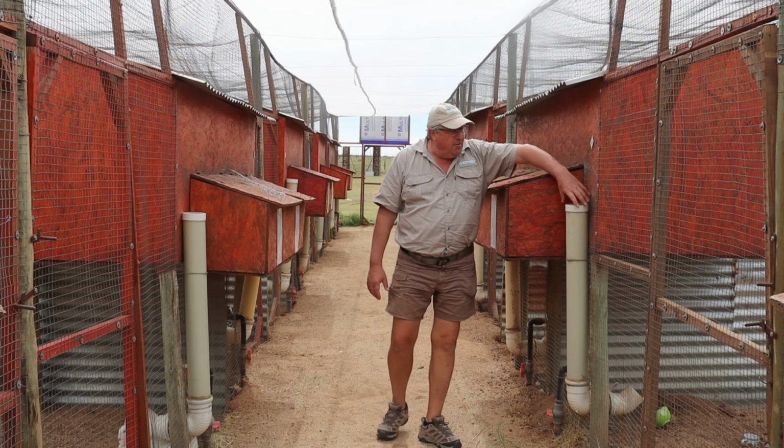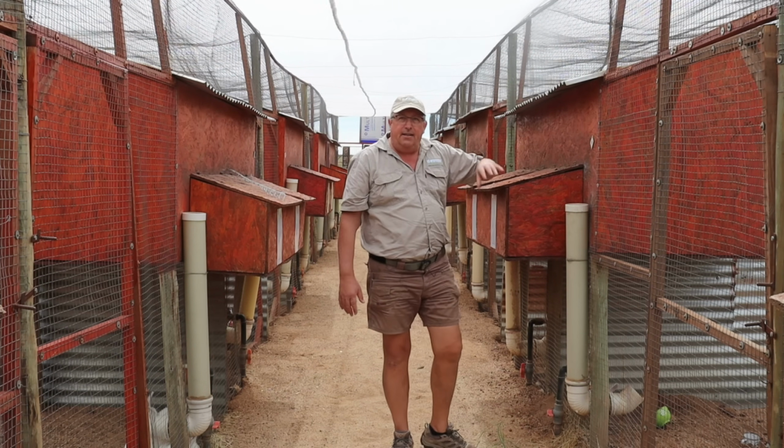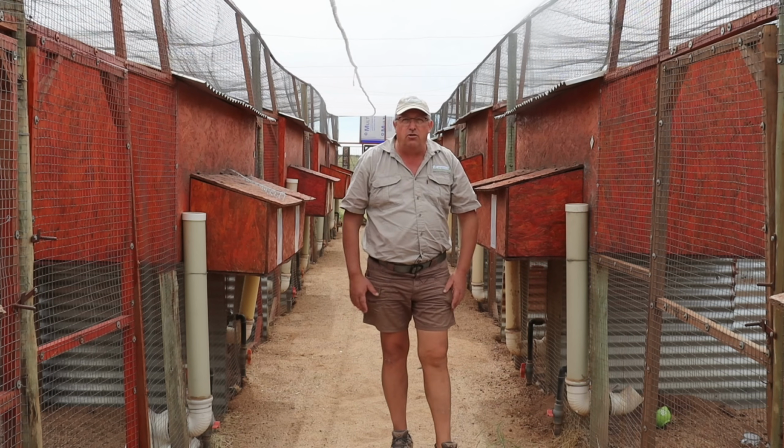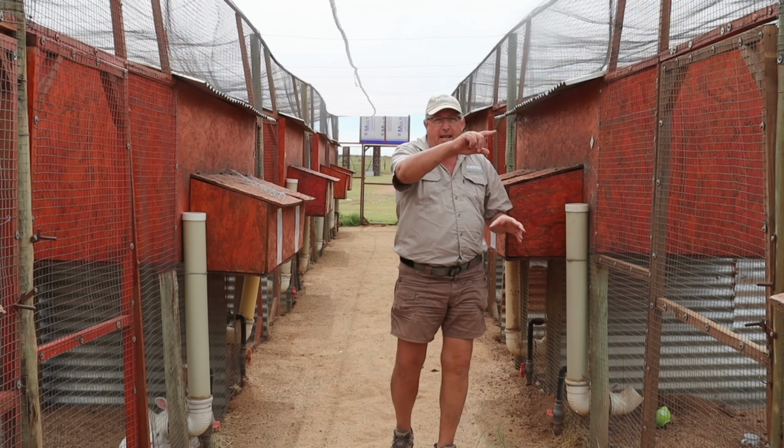Besides egg collection, we are actually able to top up the food of the birds from the outside. There's no need to go inside the cages. The birds don't get disturbed. Our biosecurity is not compromised because we're not going from one cage to the next.